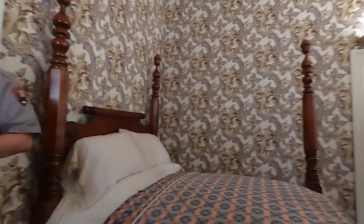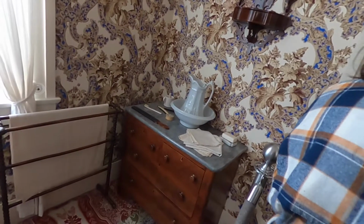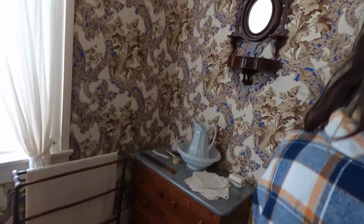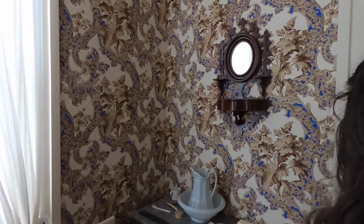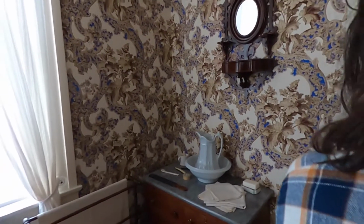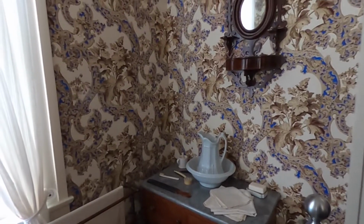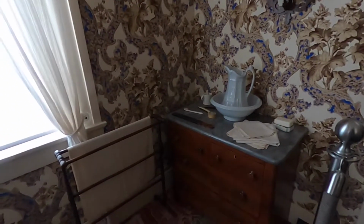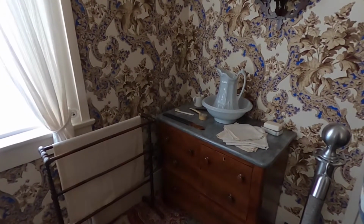Yes? Is this like to wash? Exactly, yes. There's a wash station right here. There are no bathrooms in the house, so you do have to just kind of wash in your bedroom. We have the shaving mirror here, hung at Lincoln's height, and yes, he would wash himself up here and actually shave in the mornings. He doesn't have his famous beard until towards the end of 1860. For most of his life, he is completely clean shaven, so he takes care of all that right here as well.